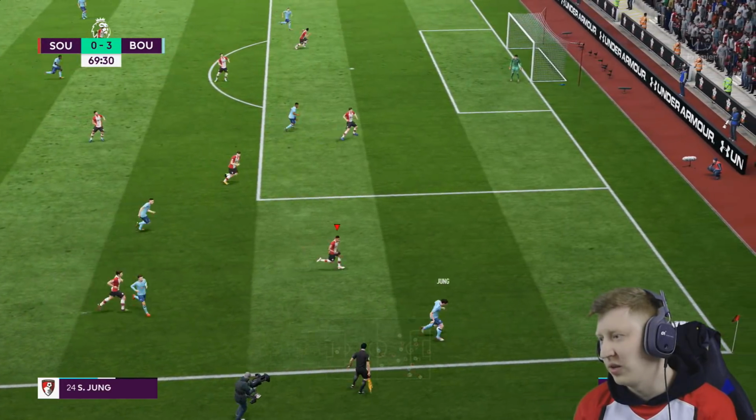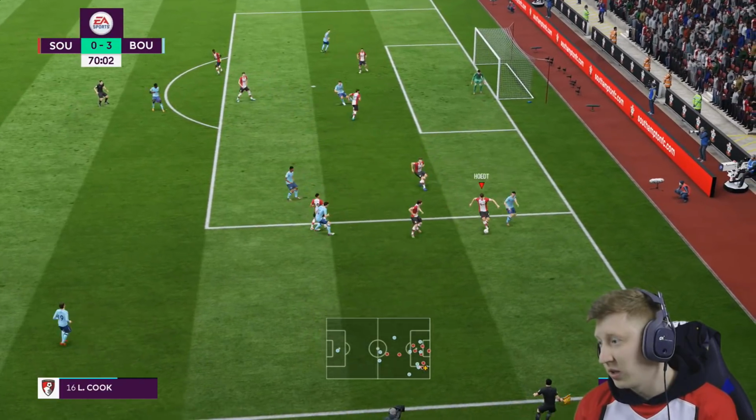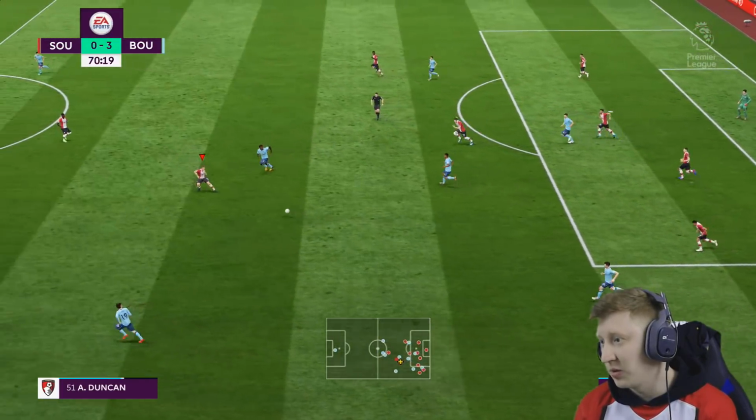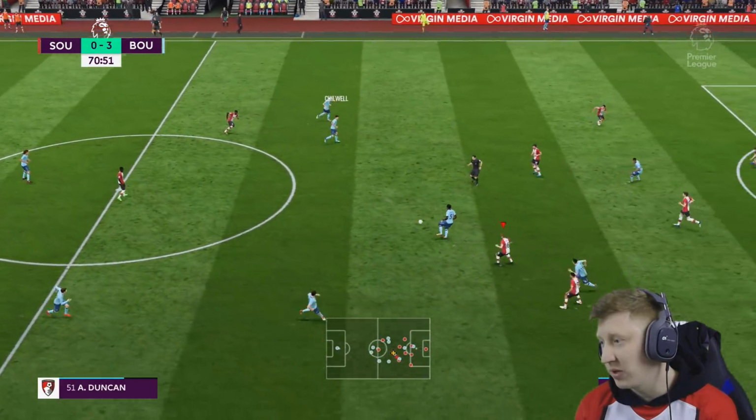Oh, hello. There's no need for that, is there? Just showing off now. Sebastian Young cuts inside. Can't get away from... Where's he hurt? Lewis Cook. Ward-Prowse picks up the loose ball. Lovely ball out wide towards Quincy, but picked off.